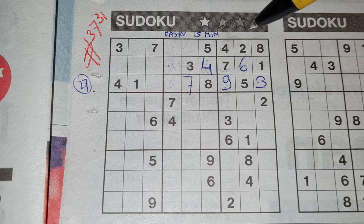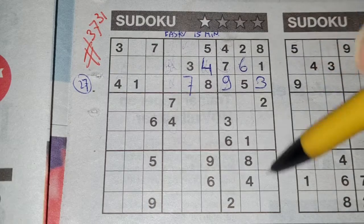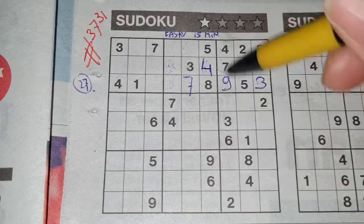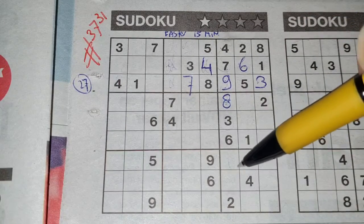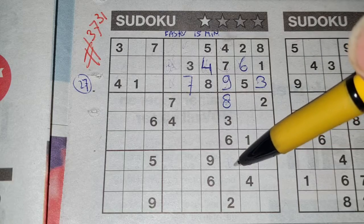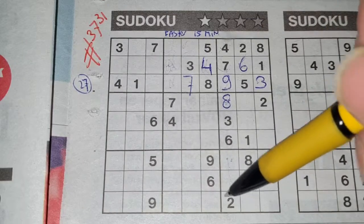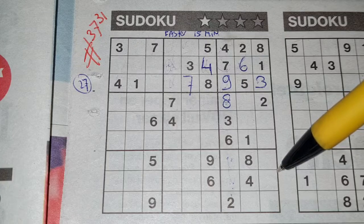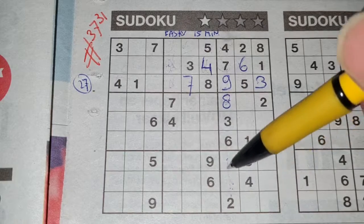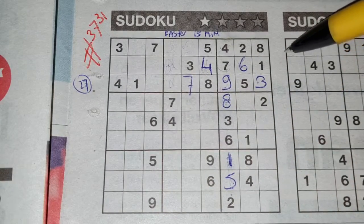Then, 8 in this column, 8 in the column next. So in that column, the only place for the 8 should be there. Two missing numbers in this column. The 1 is missing, and the 5 is missing. 1 and a 5. You see a 5 here, no 5 there. 5 should be here. The 1 goes there.